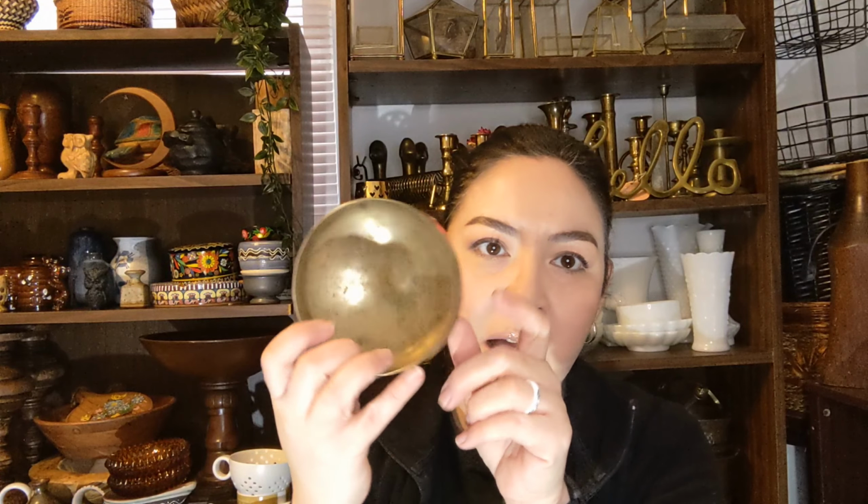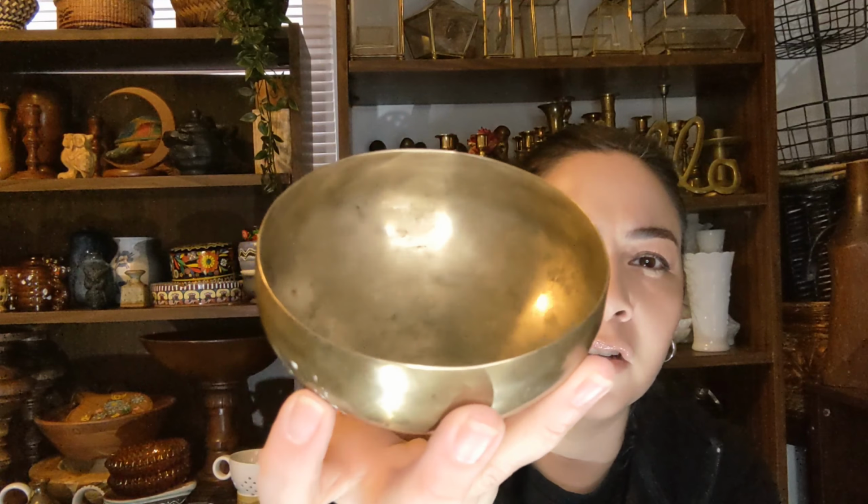Then I also found this really cool thing. I love this. This is just brass, but the patina is perfect on this. I think it's really cool, and it was $1. I don't know if this is for making sounds, you know, when you can go around with a stick, a special one. I should know what these things are called, but I don't know if that's what it is. I just thought it was beautiful and I can use it to just lift things here and there.